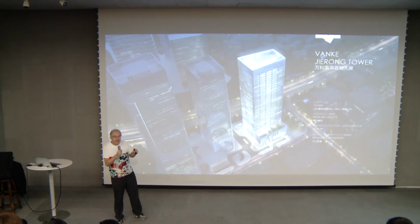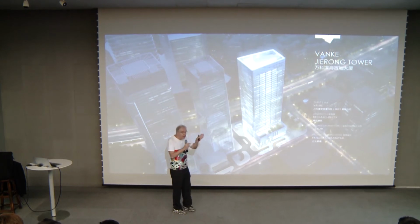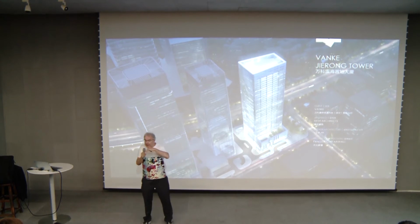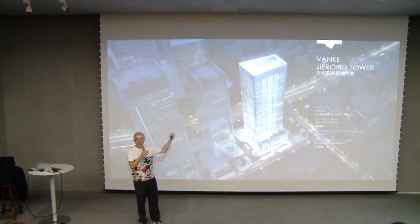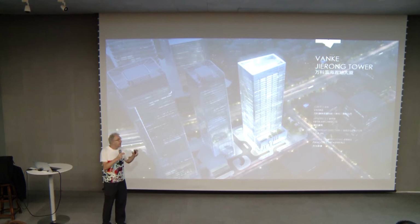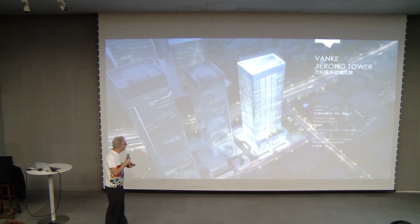The zigzag facade is because the main views are not perpendicular to the facades, but are diagonally towards the building. So the architect made a zigzag facade so that the windows are oriented in the right way for having a view on Shenzhen Bay and to have a view on the park on the other side. So it was the urban context that let the architect design this shape, and the rest is a story that I'm going to explain to you.